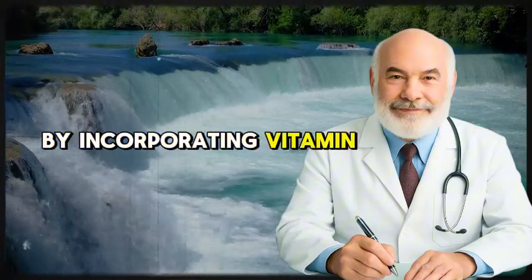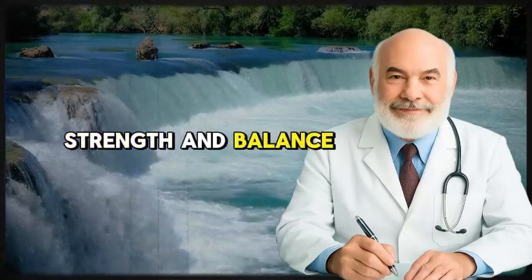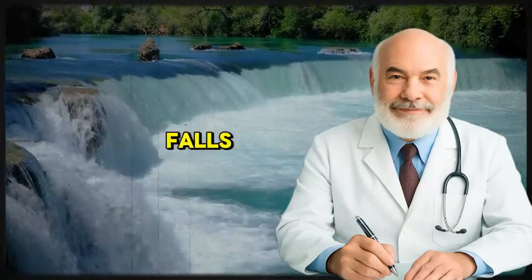By incorporating vitamin D into your meals, you're supporting not just your muscles but your overall strength and balance, reducing the risk of cramps and falls.